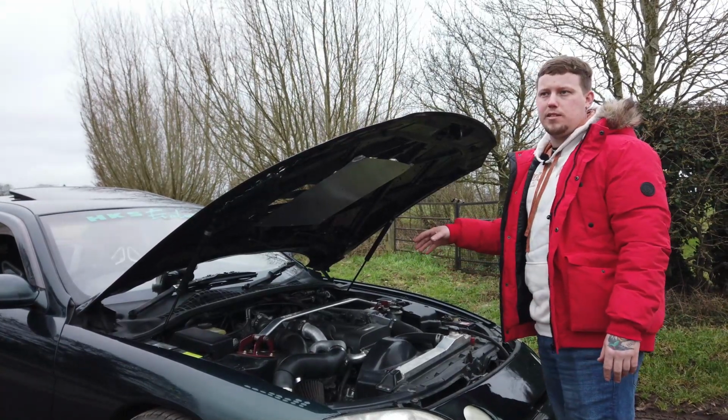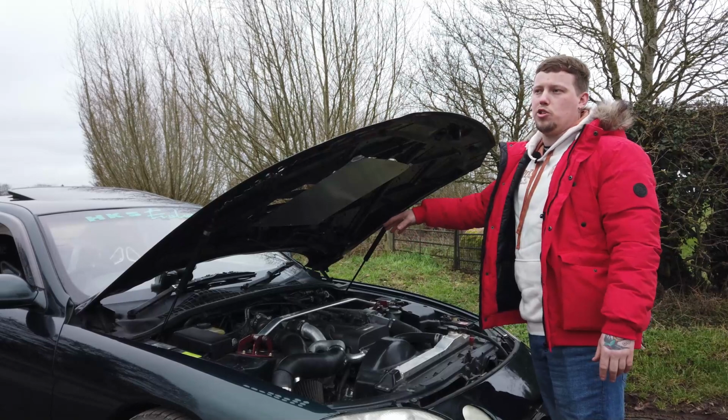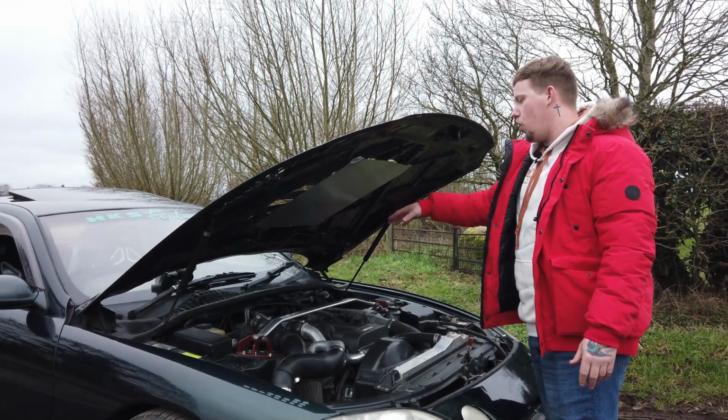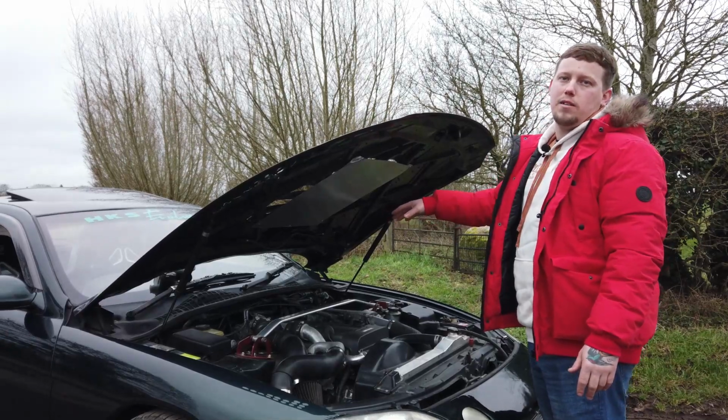The engine was out for this because it had an automatic transmission cooler, because it is auto unfortunately, and an uprated transmission as well for bigger power.